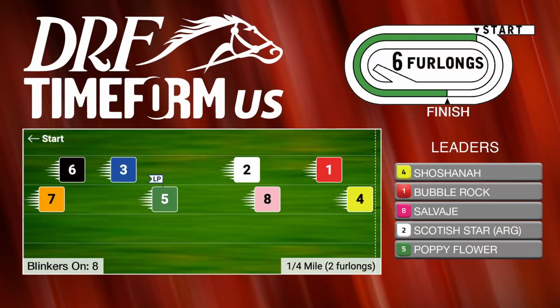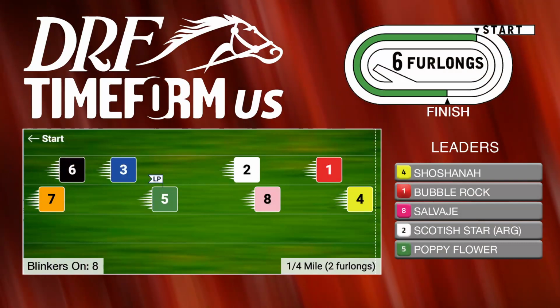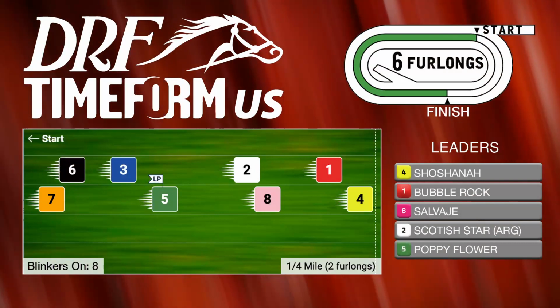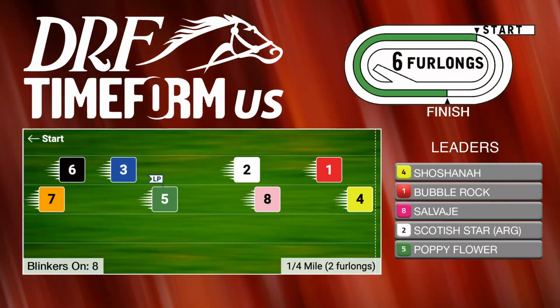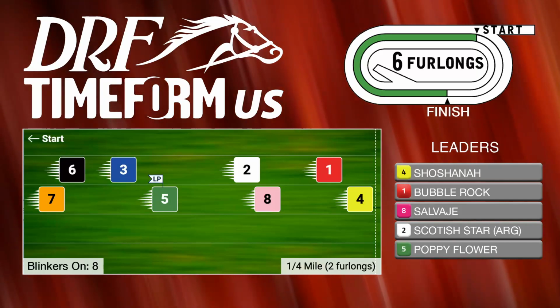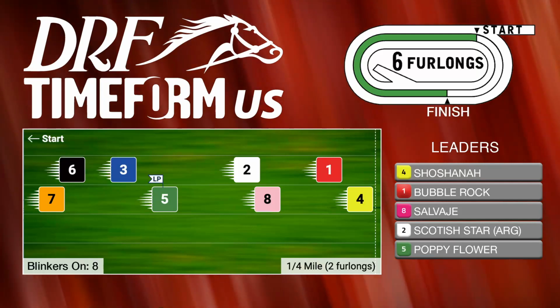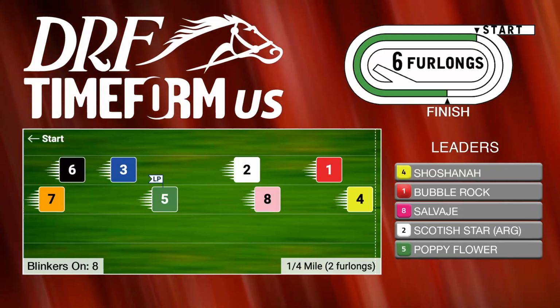Let's take a look at the Timeform US pace projector for this race, and there is a little bit of speed signed on, Craig, to go with the number 1 Bubble Rock. She's a horse who has been in a series of paceless races, but I think that her connections would be happy to defer in the early stages to a horse like the number 4 Shoshana, who comes in from Pennsylvania and just looks like the kind of horse that needs the front end to be successful.